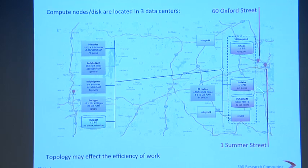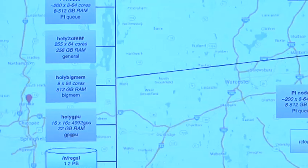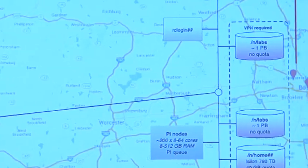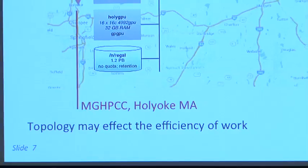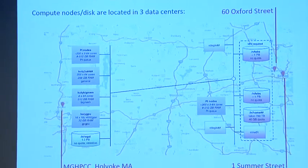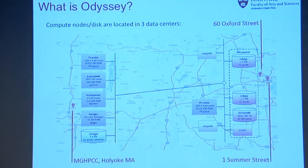In Downtown Crossing at 1 Summer Street, we have lab storage, home storage, two of our different types of login nodes, as well as a lot of the older private nodes that PIs can purchase, and that becomes their priority compute. And then out in Holyoke, Mass, about 100 miles away, you have most of Odyssey in our Massachusetts Green High Performance Computing Center. This is actually a green LEED certified data center. That's a consortium from 5 universities here in Massachusetts.